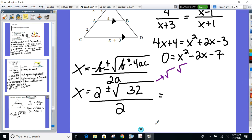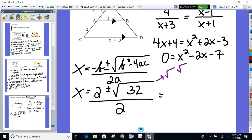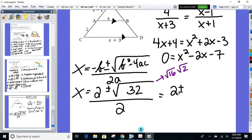Anybody find the biggest perfect square that goes into 32? 4 does go in, but there's something bigger. But I need the biggest if we're going to simplify this correctly. Something bigger than 4. 16 times 2. All right, everybody. So 2 plus or minus, what's the square root of 16? 4 radical 2 over 2.